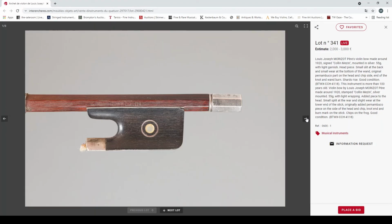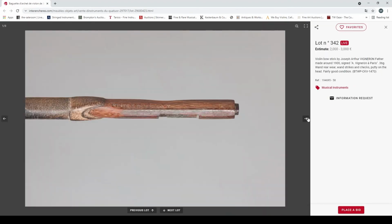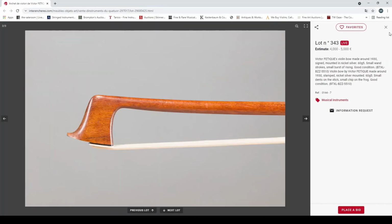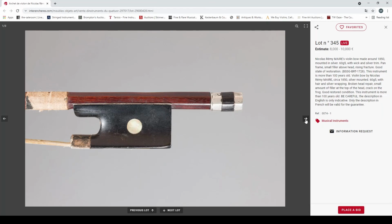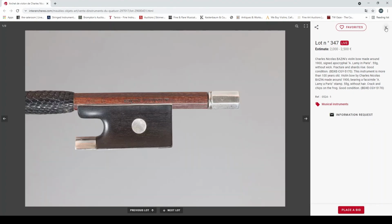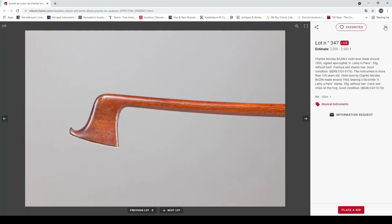Violin bow by Louis Joseph Morizot. Violin bow stick by Joseph Arthur Vigneron. A violin bow by Victor Fetique. And a cello bow by Louis Thomasin. And a violin bow by Nicolas Remy Mayer. Ooh, I think I've skipped one there. A cello bow by Charles Louis Bazin. And another Bazin violin bow.